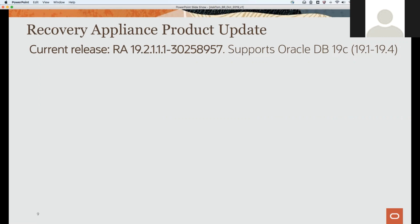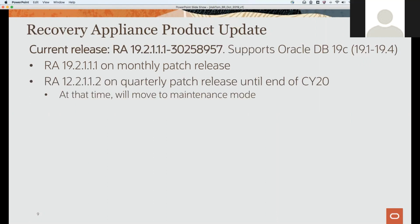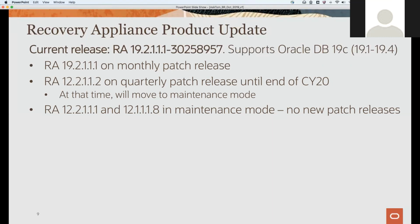So this release, our current release, supports Oracle Database 19c through version 19.4 of the database. We'll have patches or PSUs released for this new release on a monthly basis as we did with our previous 12.2 release. And we'll move the 12.2.1.1.2 release, our previous release, to a quarterly patch release model until the end of next year. At that time, we plan to move that release line to maintenance mode. Our older releases, 12.2.1.1.1 and 12.1.1.1.8, are in maintenance mode at this point. There are no new patches that will be released for these release lines. And anything earlier than that is currently not supported.